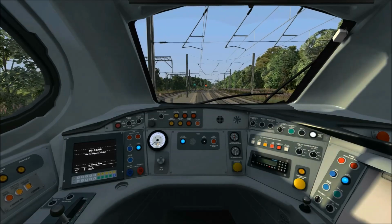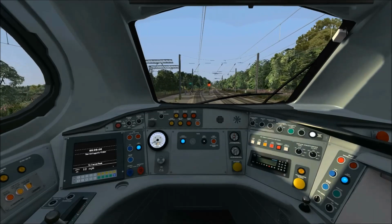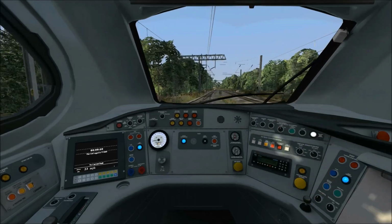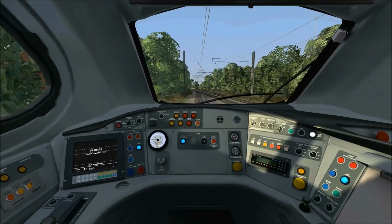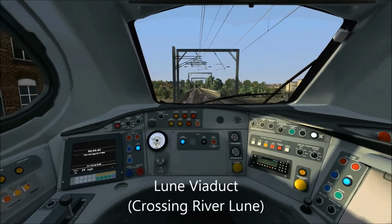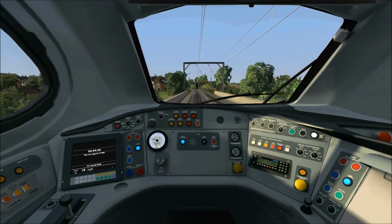Departing from Lancaster, the starting speed limit is 40 miles per hour, and we've got just over 19 miles to go to the next stop, which is Oxenholme. Once again, as we reach 40 miles per hour, I'm just idling the power to allow the train to coast. As we rejoin the main line here, the speed limit has gone up to 110 miles per hour, and we can accelerate for that at the end of this bridge.